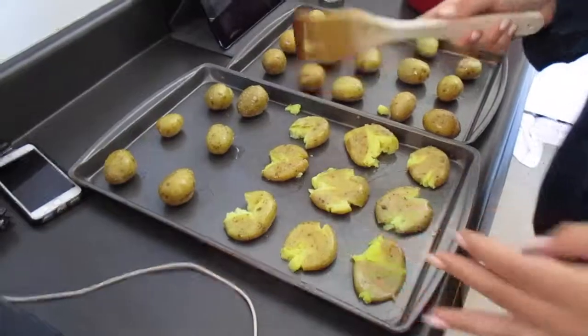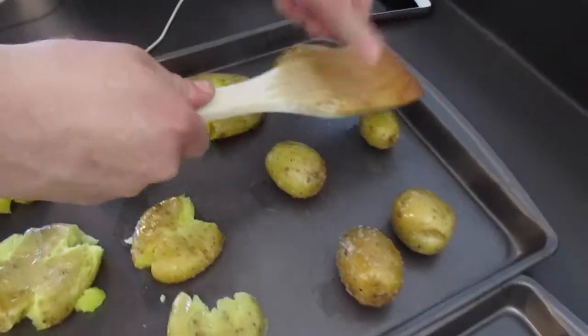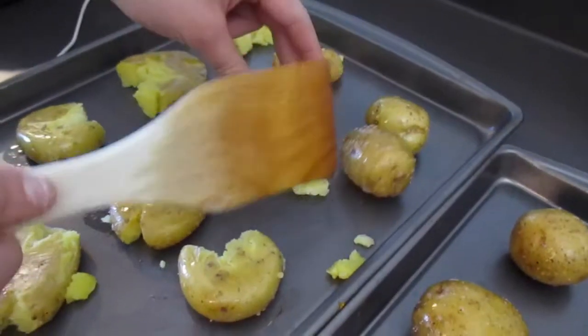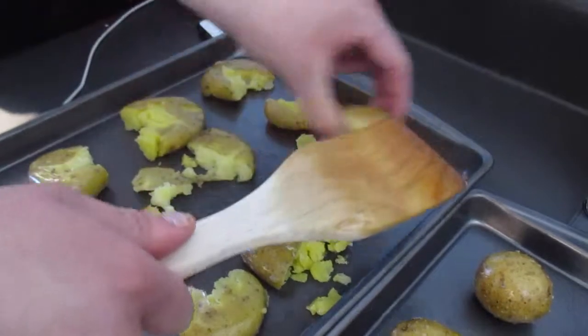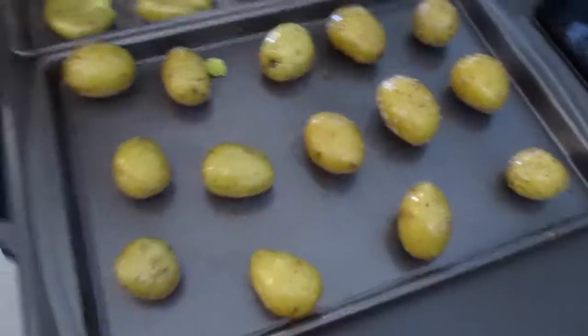Do you want to do some? Of course. Get your anger and frustration. See, they just smash so easy. Oh, come on. You can do these too if you want.